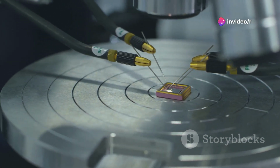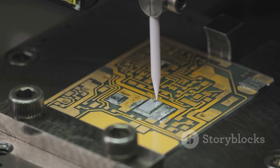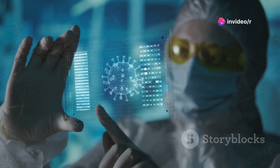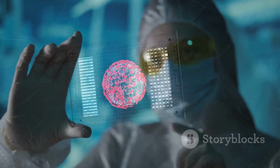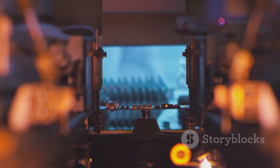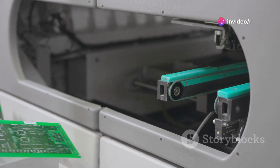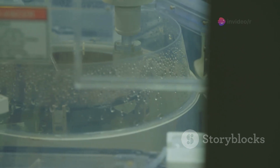The price of progress? Why chips are expensive? Creating these microscopic marvels is no easy feat. The high cost of microchips stems from several factors, including extensive research and development, complex manufacturing processes, and the use of expensive materials. Developing new chip designs and manufacturing techniques requires massive investments in research and specialized equipment. The manufacturing process itself is incredibly intricate, involving hundreds of steps and demanding extreme precision. Furthermore, the materials used in chips, such as silicon wafers and rare earth elements, are costly to source and refine.